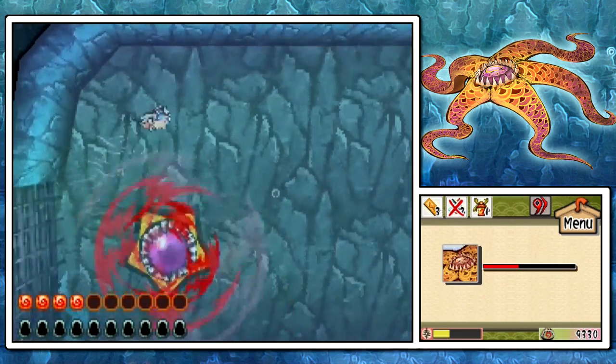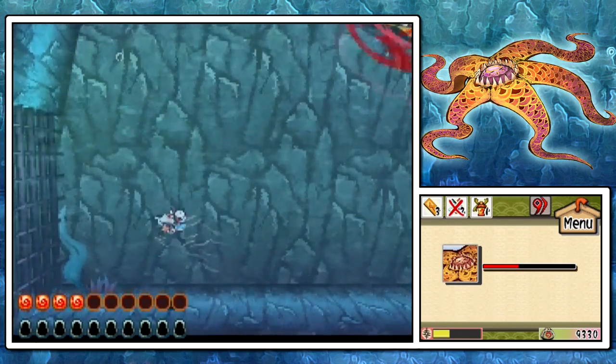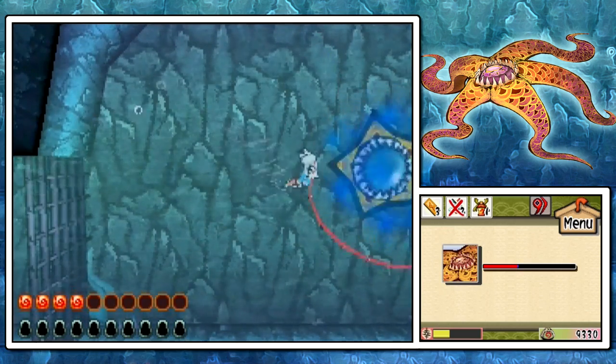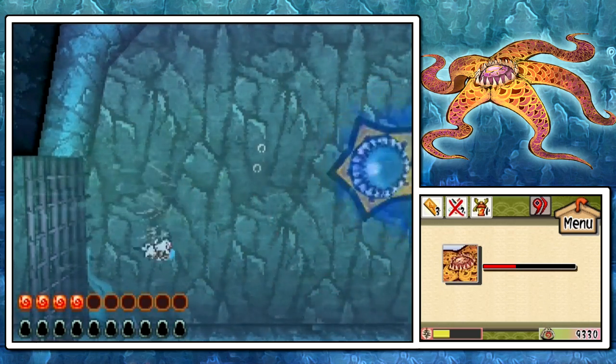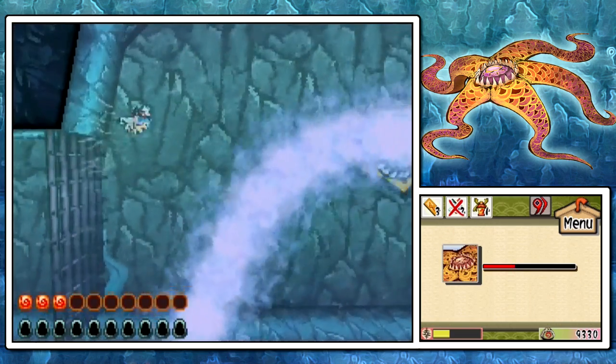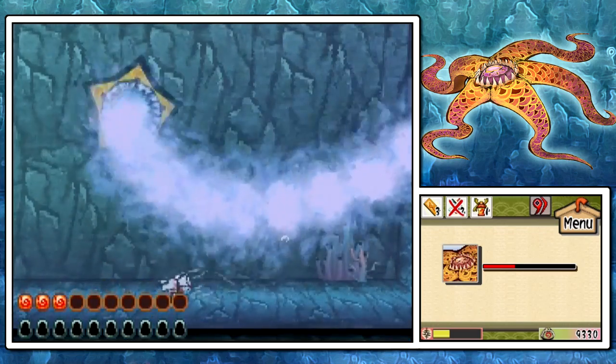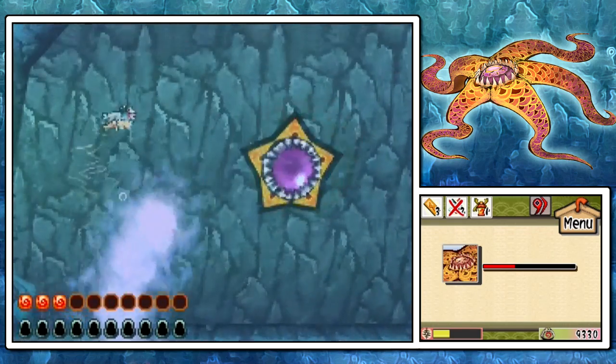Oh god, oh god, oh god. Problem is that he's smaller like that. He gets a lot more mobility, so he can bounce around a lot more, so you definitely watch out for that. And I need to get the heck out of the way. Oh, whoa! I was not expecting him to start shooting down there. Shoot in a circle. There we go.